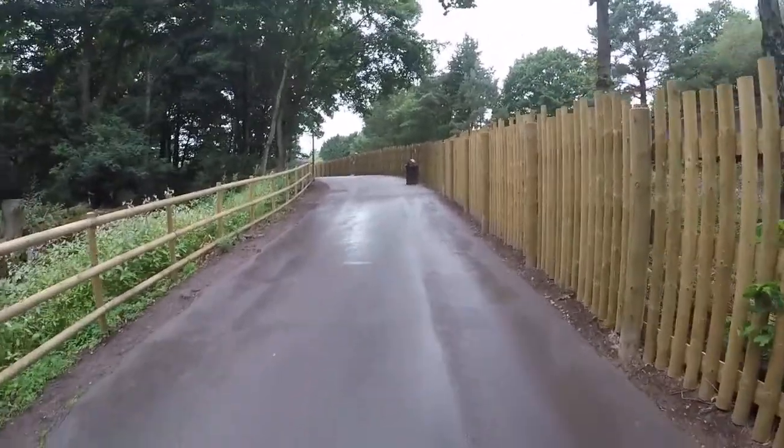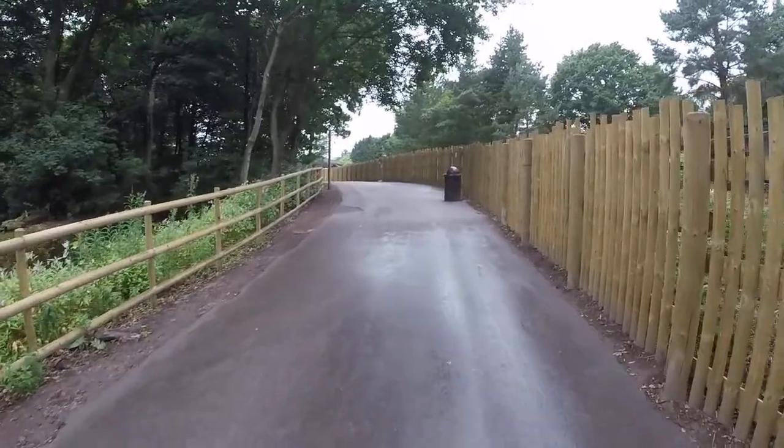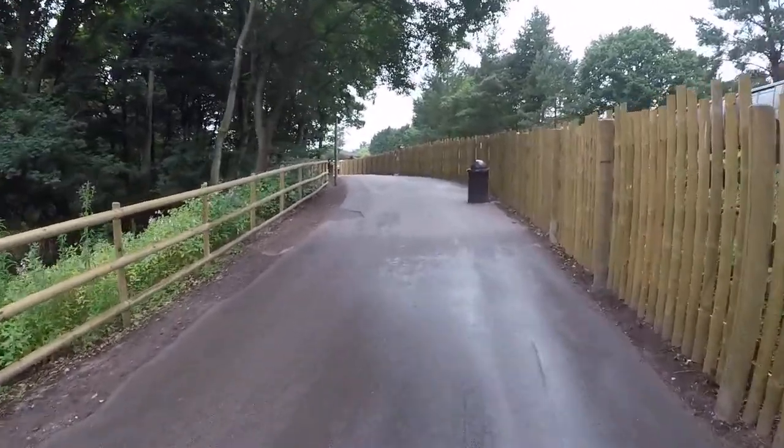Well, hopefully this is 4K because the screen on this GoPro is really small. This GoPro is really cute. I love this GoPro.